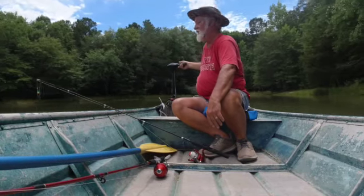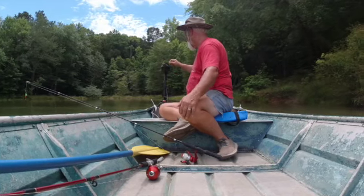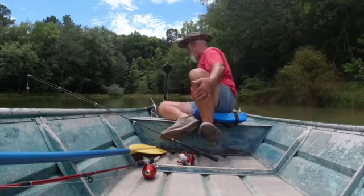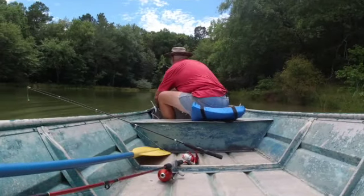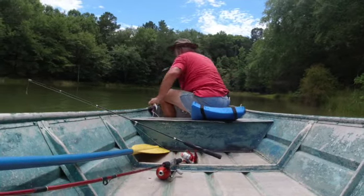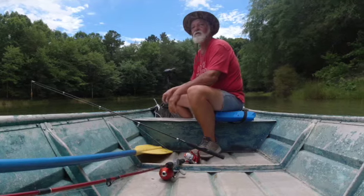But I'm liking this pretty good now. I could drop this motor some more with no problem at all. In fact, just for the heck of it, I guess we have to lower. Undo this to lower the keys. Loosen them and just slide them down. That's pretty comfortable right there.